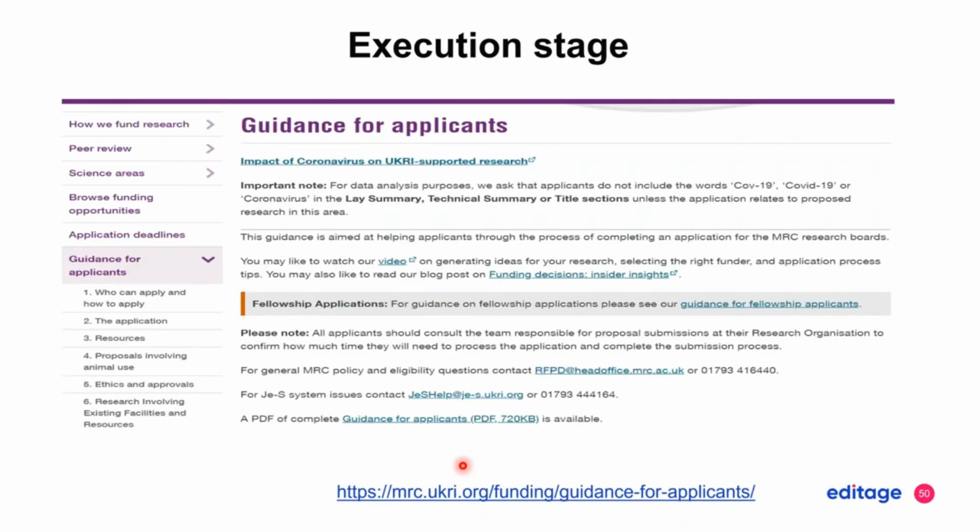Execution stage. So here, this is a UK organization. This just shows different fellowships and grants. Fellowships are great for early career researchers, for example graduate fellowships and postdoc fellowships. So there's some guidance on that, so make sure you follow the guidance.